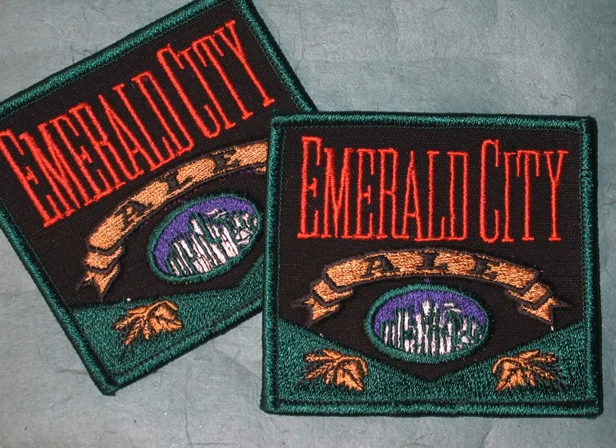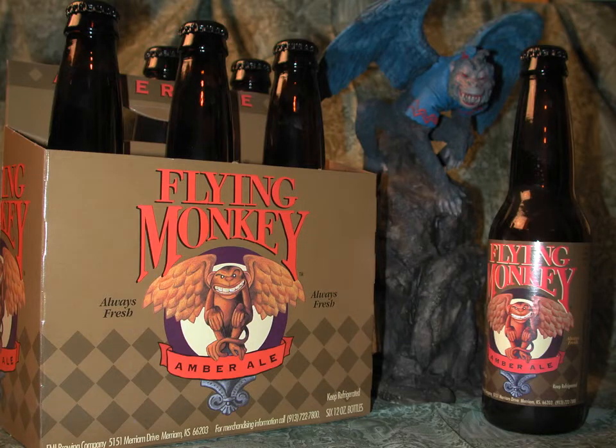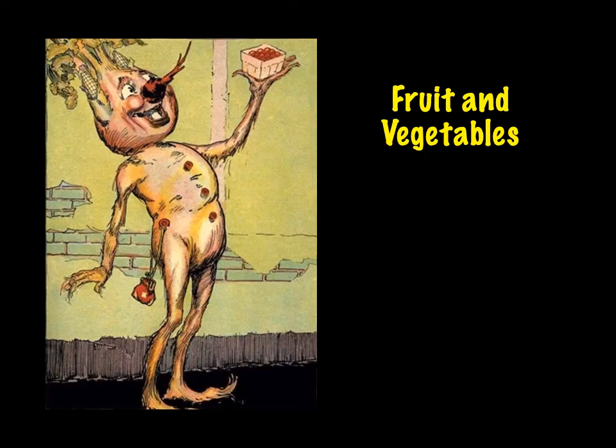Those of us on more of a beer budget can look for Emerald City Ale. Our Oz Club convention in 2012 took us to Holland, Michigan, where a side trip to the New Holland Brewery introduced us to Golden Cap Ale. In the Kansas City area, Flying Monkey beers have been found on tap and stocked in our liquor stores in a variety of flavors. I've not covered any fruits or vegetables yet, probably because in my collection at least it is the smallest of categories.